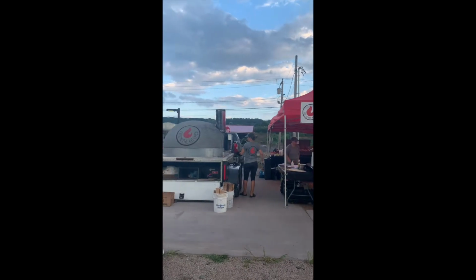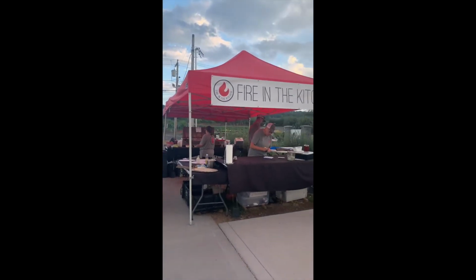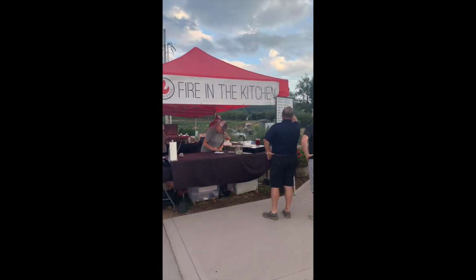They have food trucks every Thursday through Sunday. And as you can see, tonight was Fire in the Kitchen Pizza Night. Delicious.